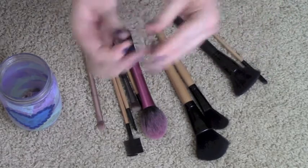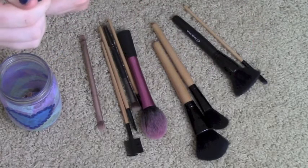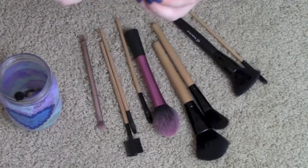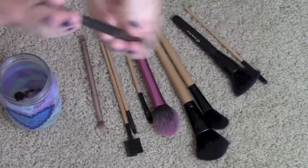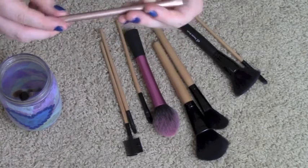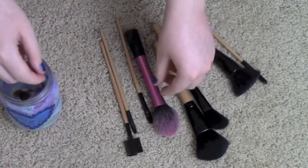I also like this one for a blending brush. This is by Lab Squared, and I got it in Ipsy. I enjoy that. I also like this double-sided brush from Crown Brush. This one's a crease, this one's a blending. This is the brush that came with my Naked 3 palette, and I use this all the time. I'm going to keep that.